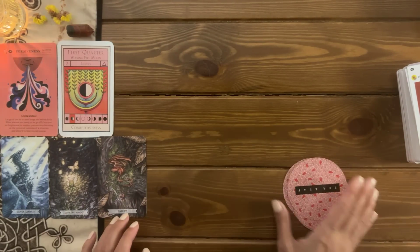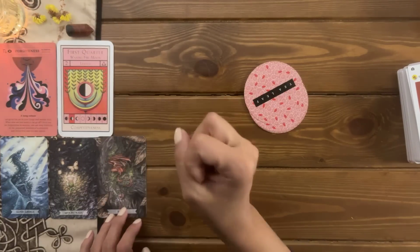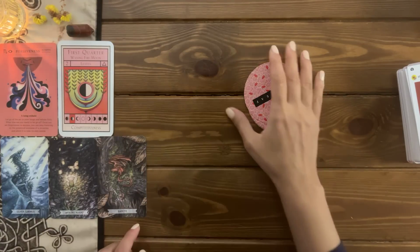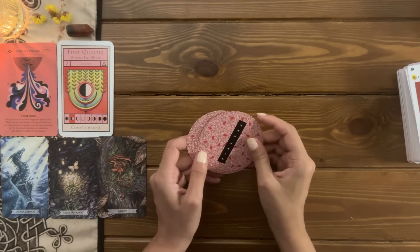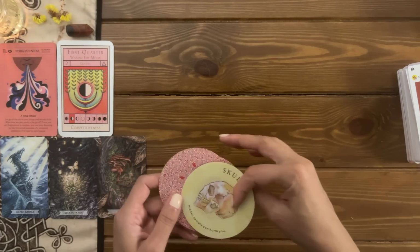Also, not to mention, I do see a lot of reds in your reading, giving me a strong sense of root chakra. With safety, this would tell me that, yeah, of course, there's a lot of safety going on for you this month. A lot of groundedness as well. So let's check out your tea leaves.